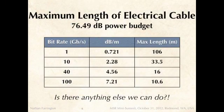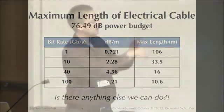We have our power budget, and we just divide. So for a 1 gigabit link, 106 meters. And 10 gig is 33 meters, all the way to 10 meters for 100 gigabits. You say, fine, I can live with 100 gigabits at 10 meters. That's still pretty useful. But don't forget, these are for relatively thick cables and 500 watts of power per link. So this is crazy.